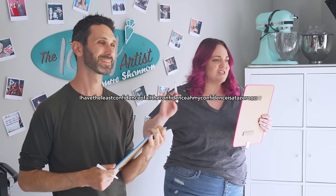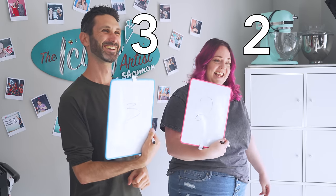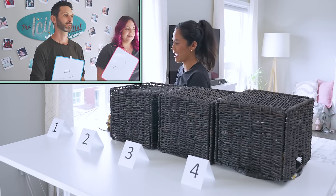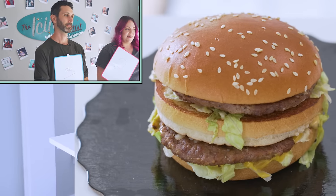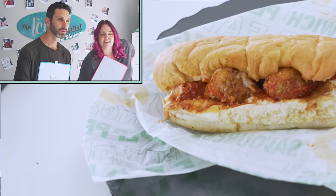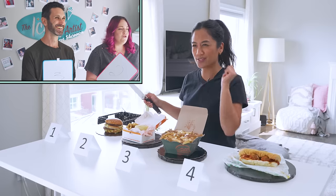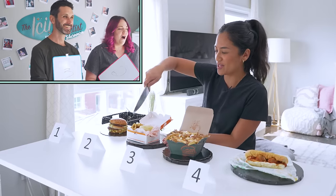Oh, I have the least confidence of all the confidence I have. My confidence is zero. I'm not 100%, but I think I'm 75. You're 75? You have the same one? Okay. So we have the classic Big Mac. And we have the sloppy sub. I couldn't even figure out what it was. The cardboard looked too good on it. Two and three. So here we go. Oh no.